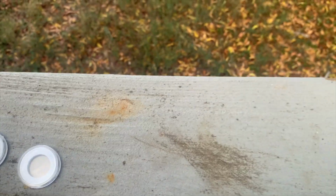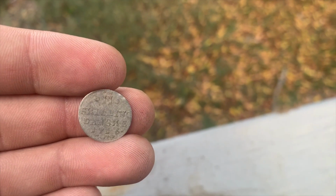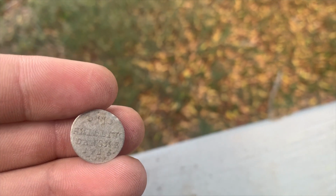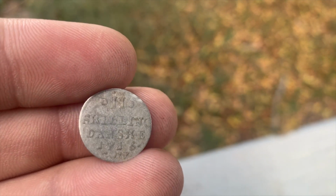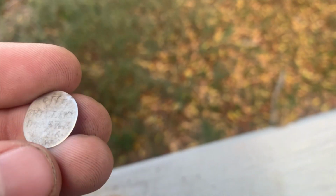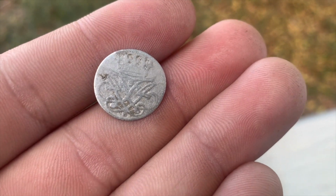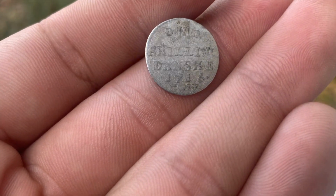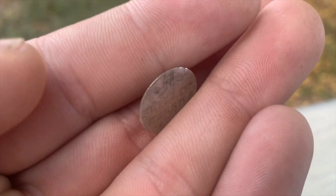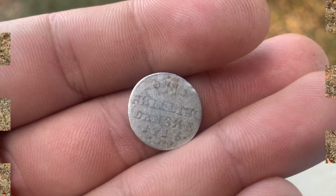All right, everybody, you have just seen me dig up a coin, and I said that I would show it to you when I get it cleaned up. And right here, 2 Skilling Dansk 1716. You guys can read most of that. And then on the other side, the crest, it's pretty beautiful. So it's a Danish 2 shilling, and it's 1716 silver, beautiful coin. Very old. I think our 3rd oldest coin at this point.